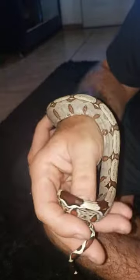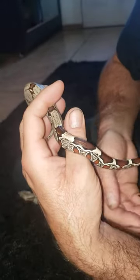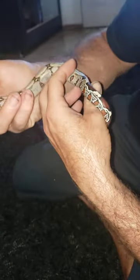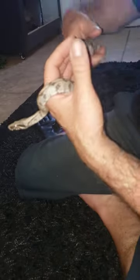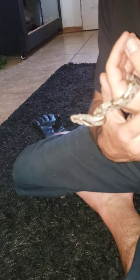Two of his side markings are connected. Oh my gosh, look at that tail. Look at that deep red. This guy is gorgeous. Oh, he was so hissy.